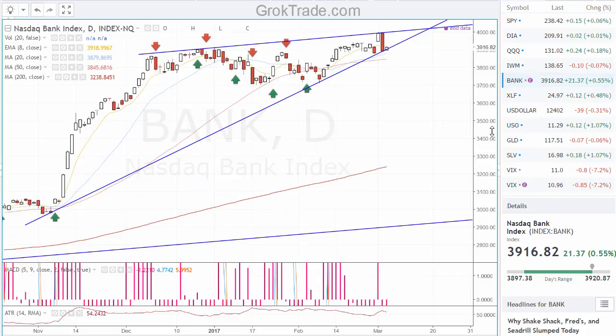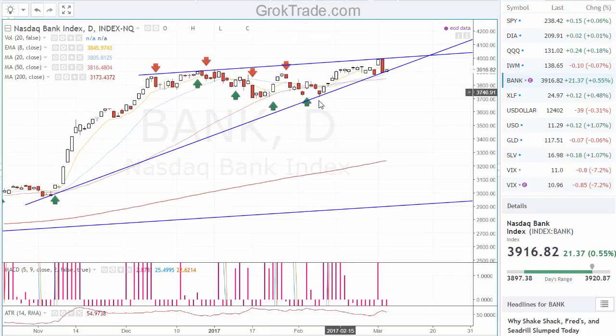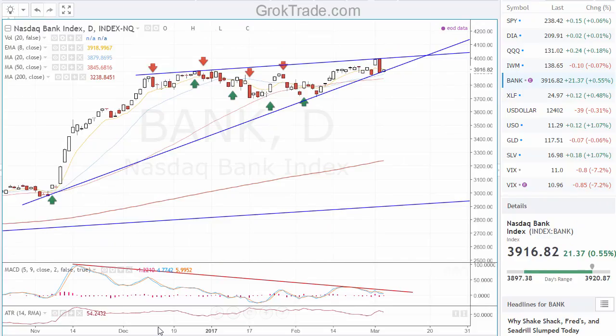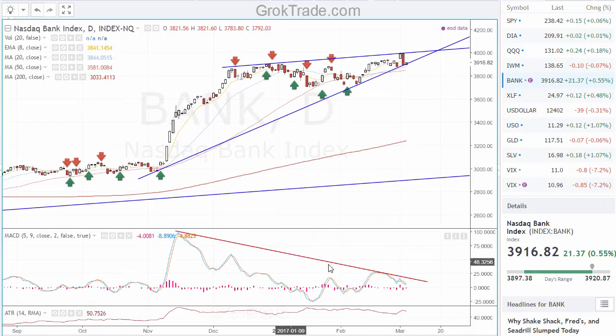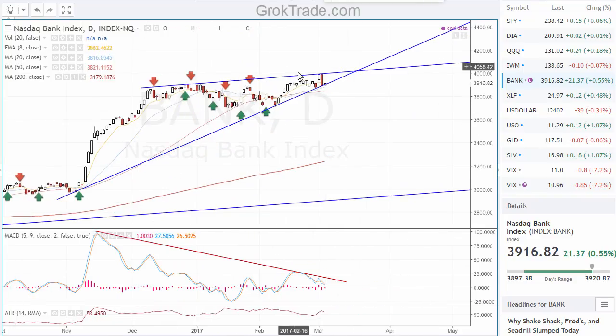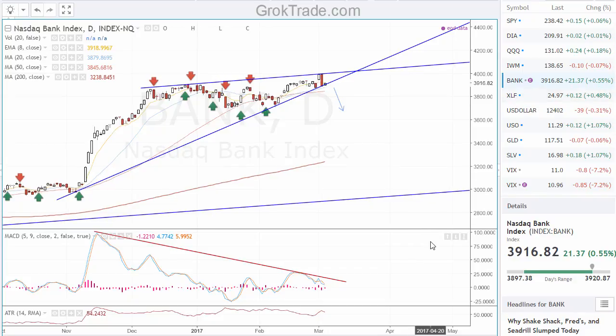All right, banks. Here it is. Rising wedge at support. Big, gnarly, nasty, bearish divergence. Stick a fork in this, dude. It looks like that is about to happen. Oh, man, this is a beauty, a rising wedge. Looks like we could be shorting the banks before you know it.